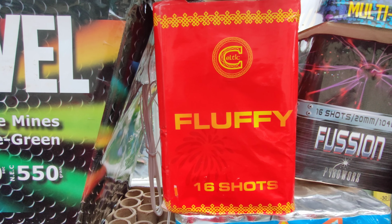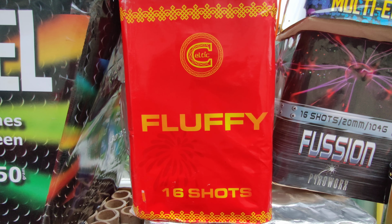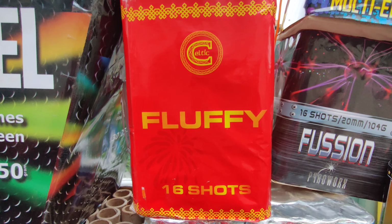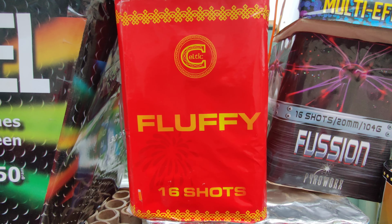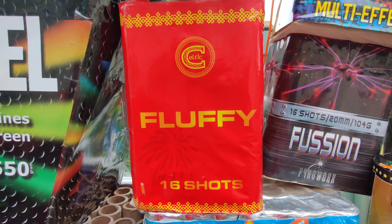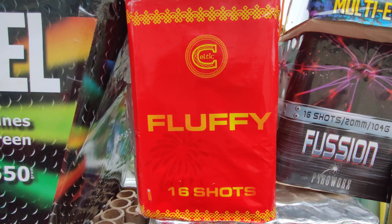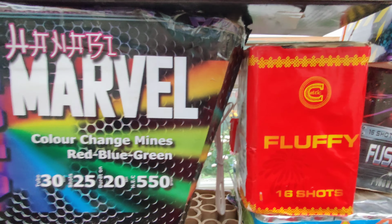Again from Celtic, this is a low noise one, hence the red label. Just some nice colour, very gentle. We'll go towards the start of the display in my low noise section. So that should be quite interesting to see how that goes. But all the UK landed footage I've seen, it does look exquisite, so I'll be happy with that one.